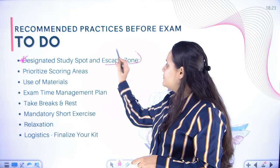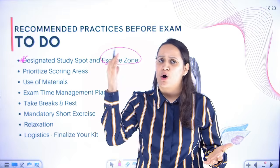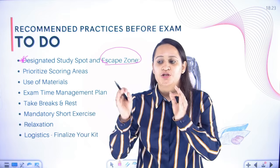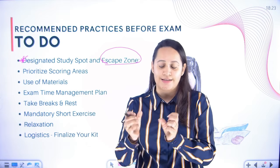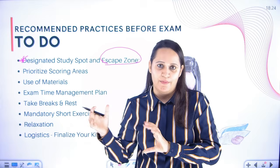You should have an escape zone where you're going outside your study room. Whether you go out for a walk, you go out on a terrace, you go out into the hall of your house, whatever. Your study place should be different from the relaxation place. That difference is required to be maintained. That is the key for mental peace, calm and stability.